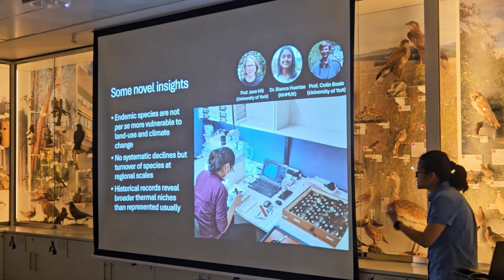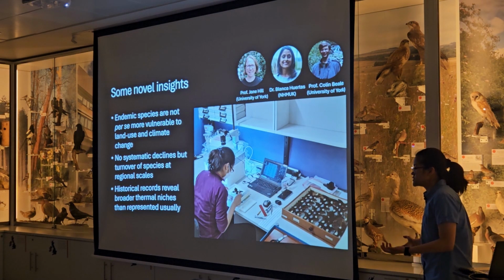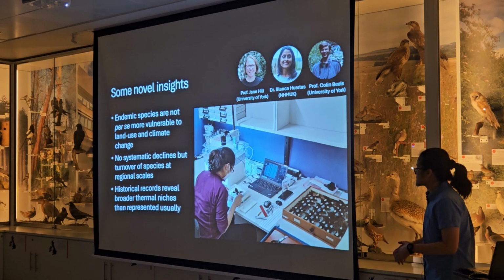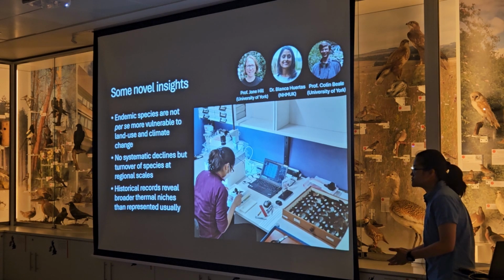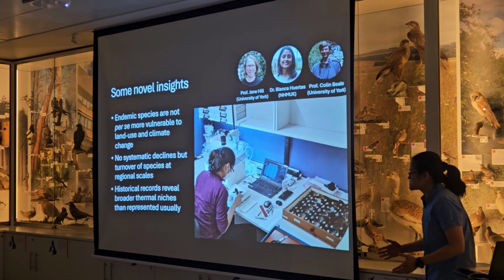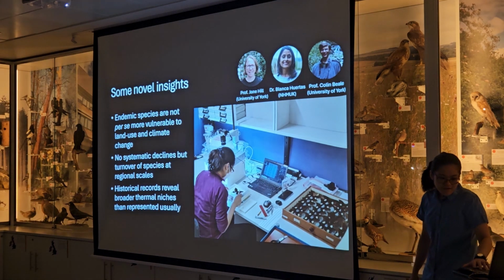We also found that when we account for historical records, we can see much larger thermal ranges that species occur at. Sometimes species actually occurred at hotter temperatures in the past than we currently see them today. That provides some level of optimism, in that they might be more resilient to some of the warming we have. It's more nuanced than that, though, and we might have to recreate some lowland forests in order for them to occupy those habitats.